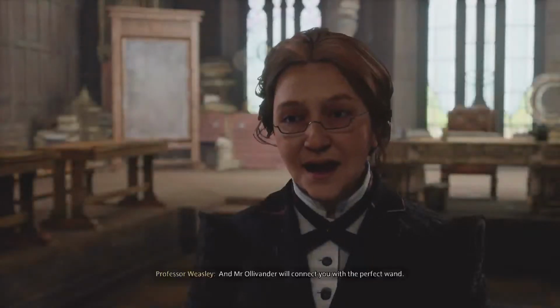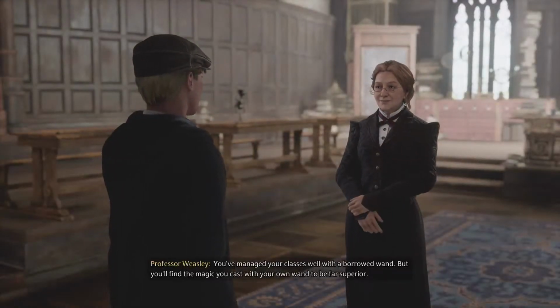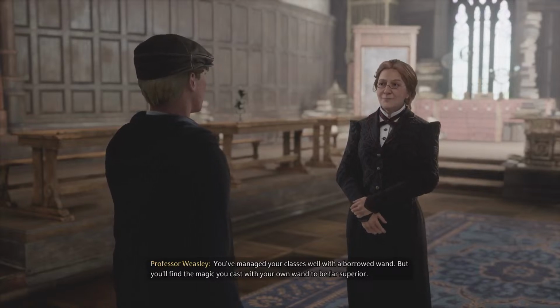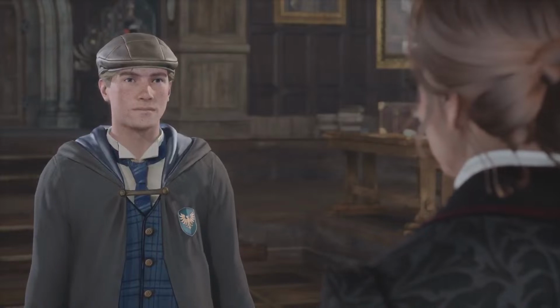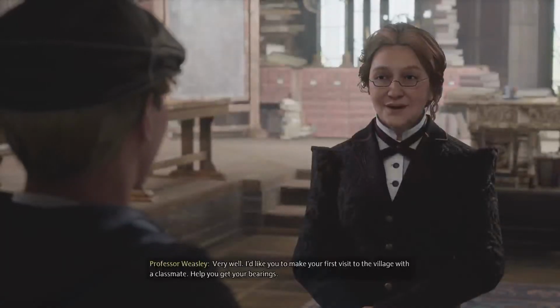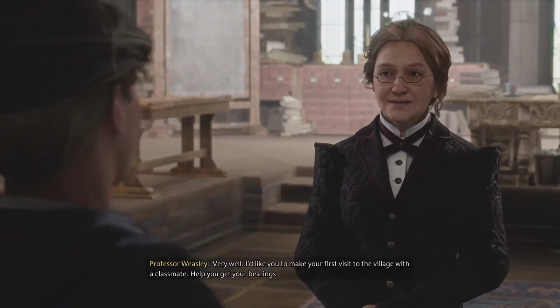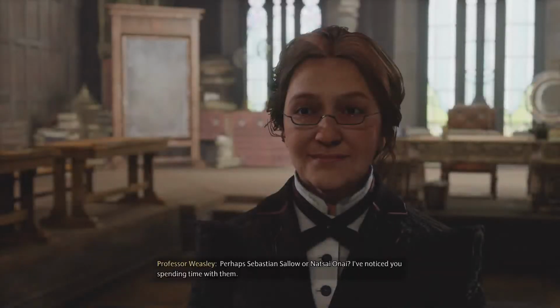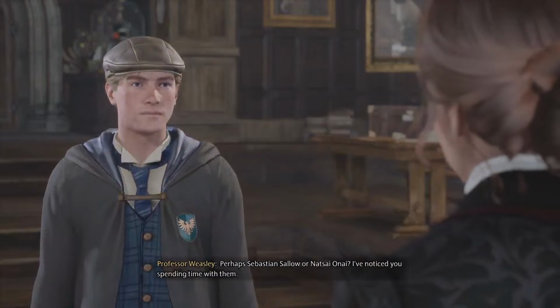Thank you, Professor. And Mr. Ollivander will connect you with the perfect wand. You've managed your classes well with a borrowed wand, but you'll find the magic you cast with your own wand to be far superior. I'm eager to get to Hogsmeade. Very well. I'd like you to make your first visit to the village with a classmate. Help you get your bearings. Perhaps Sebastian Sallow or Natsai Onai. I've noticed you spending time with them.